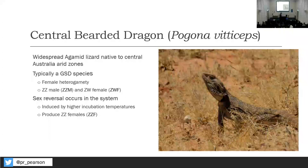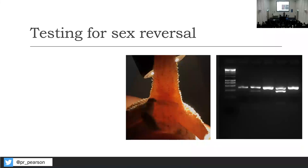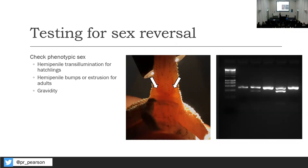All right. So we first need to make sure that we can determine that an individual is sex-reversed. So we need to first look at the phenotypic sex. We can do this in a few ways, depending on the age of the individual. Here it's kind of hard to see, but there is a light shining through the tail of a hatchling dragon, and those arrows are pointing to blood flow to the genitalia. So that is a male individual. That's penile transillumination. Then in adults, you can see bumps of the genitalia or extrude the genitalia for sure. Gravidity is another great way to tell if an individual is female or not, gravidity meaning that they have eggs within their body cavity.